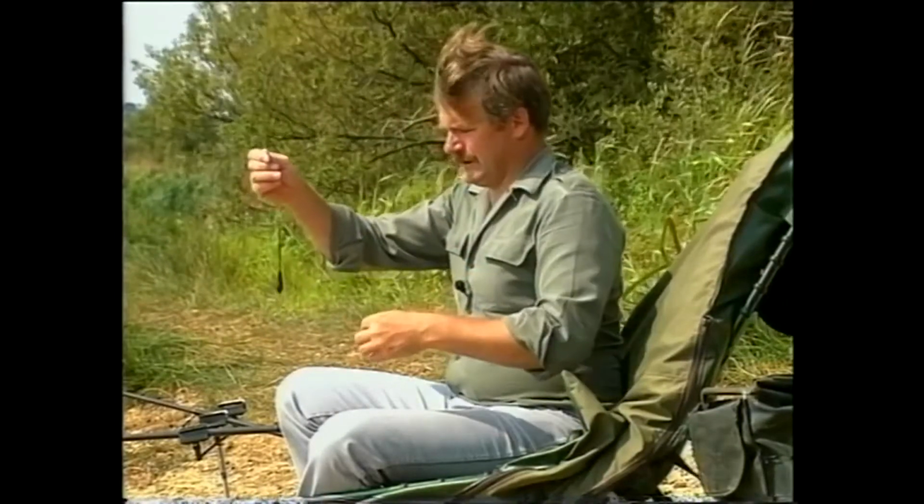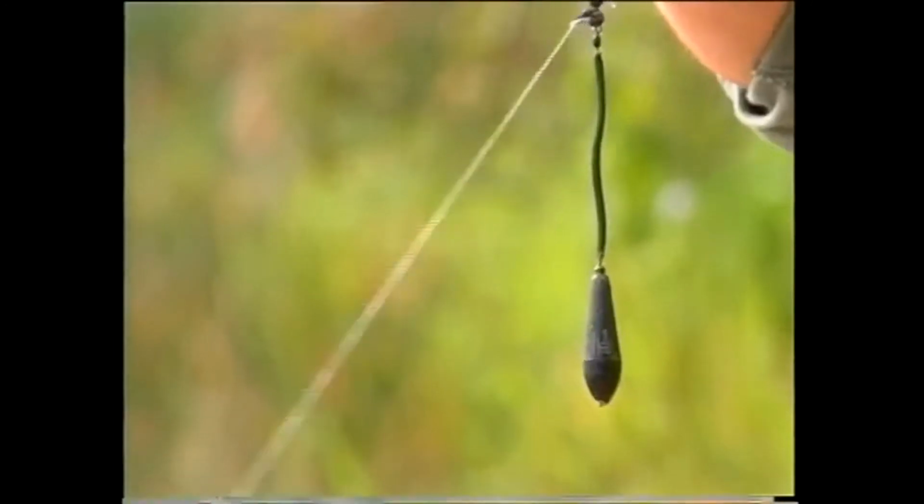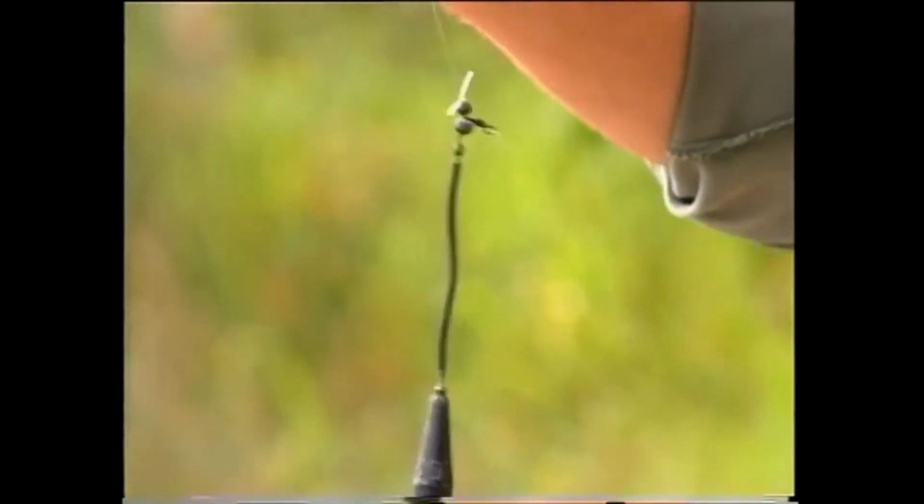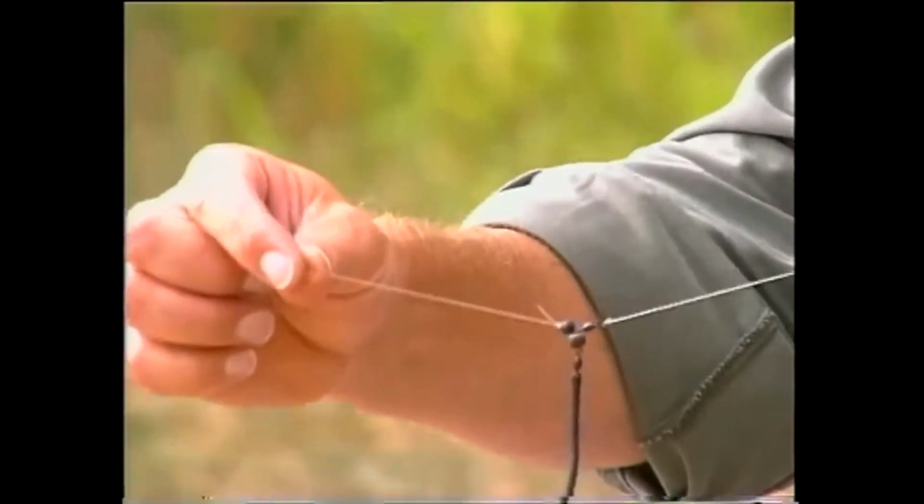and as it flies through the air, the hook link encircles the lead, and that's why it's called a helicopter rig. It's just a very good anti-tangle setup.